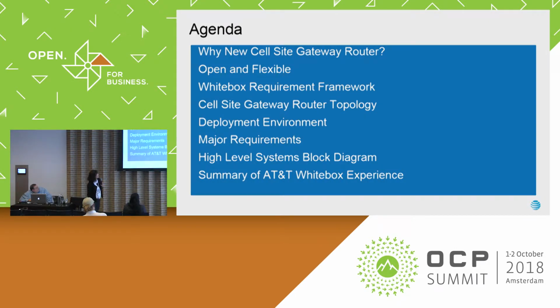What I'm going to cover today is why we got into this white box Southside gateway router that Jeff and company have been talking about. We'll cover why open and why flexible, and how we go about coming up with the spec. AT&T is contributing to OCP the Southside Gateway Router spec, and I thought it would be interesting to share some of our journey and our learning, how we go about coming up with the spec so that it will benefit not only AT&T, but the community at large.